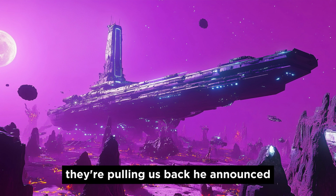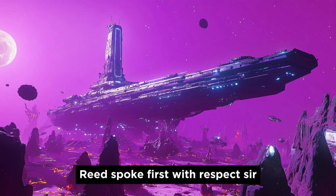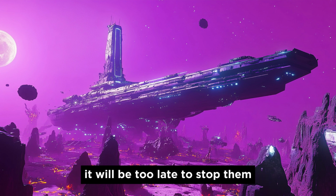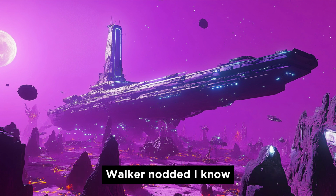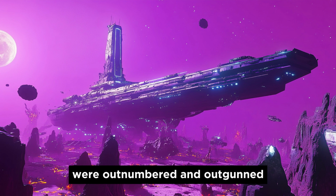"They're pulling us back," he announced. "We're to return to Earth and join the defense fleet." Reed spoke first. "With respect, sir, by the time they launch their attack, it will be too late to stop them. We need to hit them now, while they're still gathering." Walker nodded. "I know, but High Command believes we're outnumbered and outgunned."